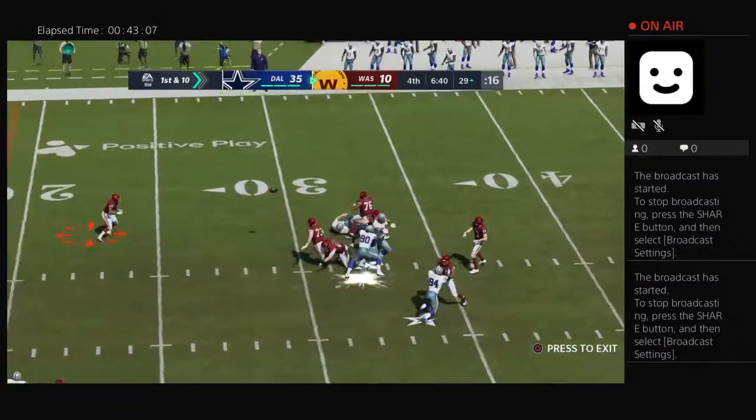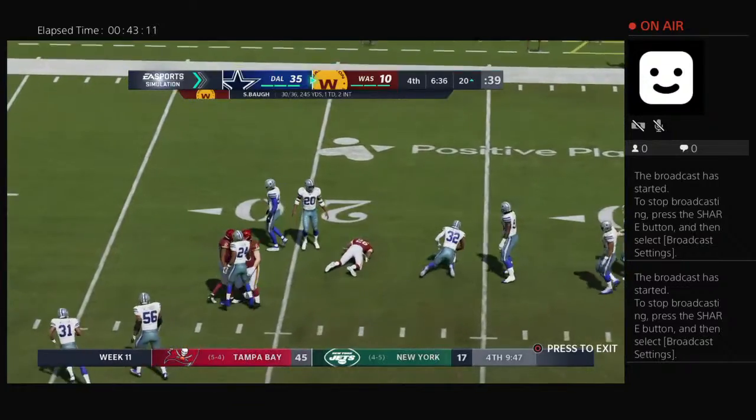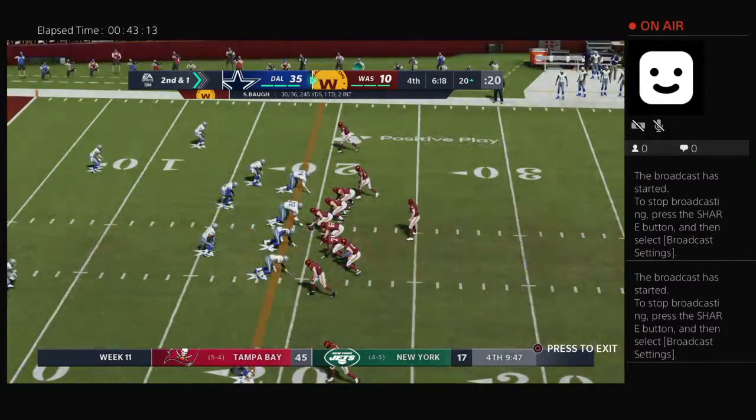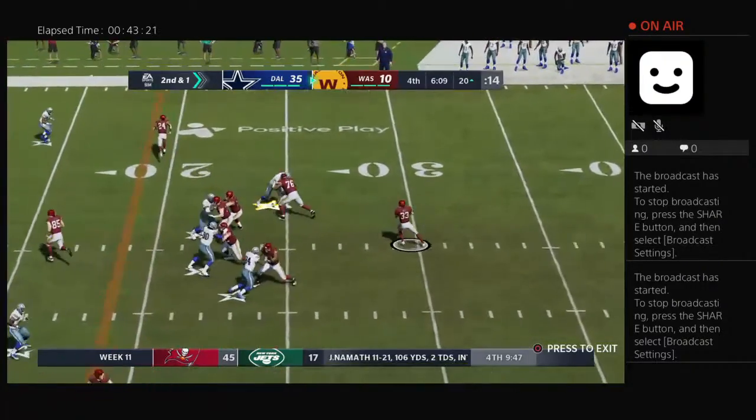They'll look to throw now on 1st down. He's going to find his running back. It's complete. He's tackled a yard short of the marker. Good gain of 9 on 1st down. A gain of 9 brings up 2nd and 1 at the Cowboys' 20-yard line.